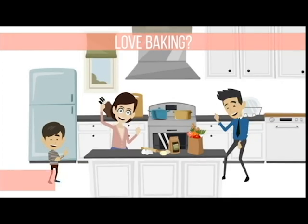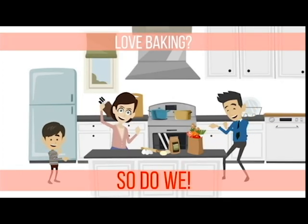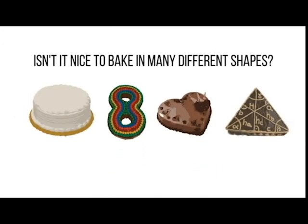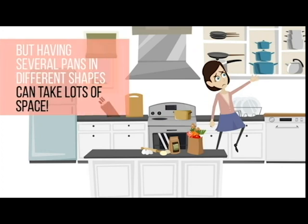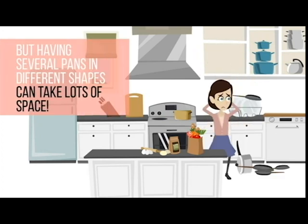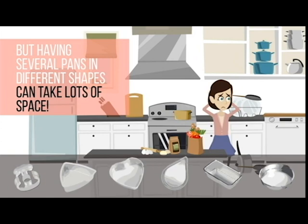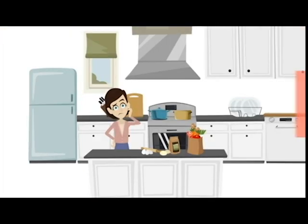Love baking? So do we. Isn't it nice to bake in many different shapes? But having several pans in different shapes can take a lot of space. And it also limits your creativity.